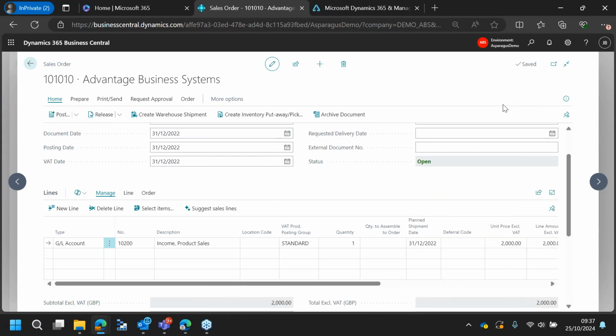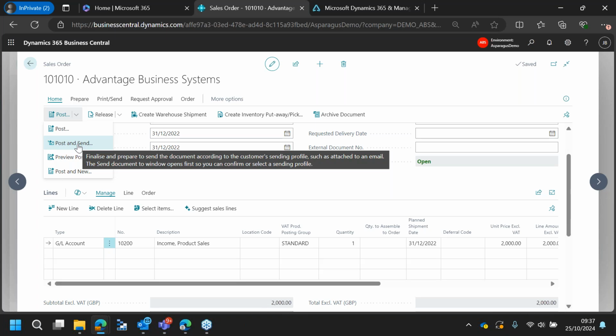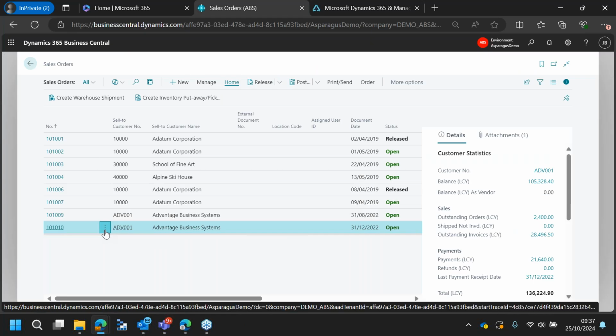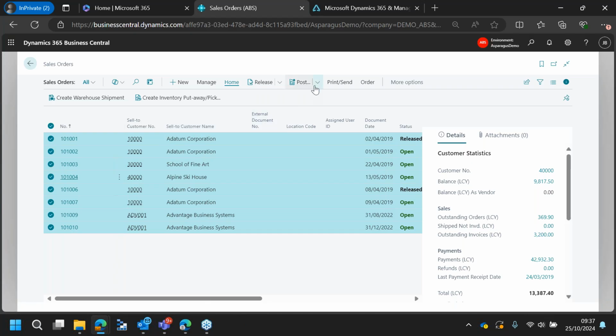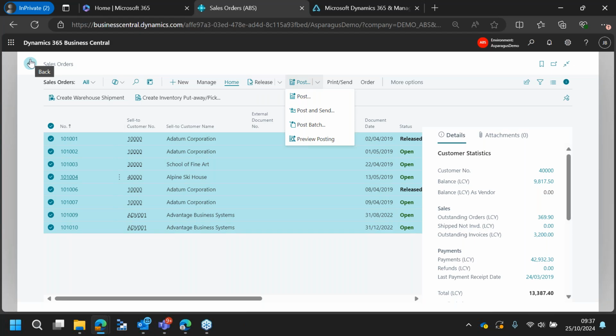Okay, one thing that I do want to show you here is once again, we have the preview functionality. So preview posting, so you're able to view what's going to be posted before you commit to posting. We can also say post and send, and essentially what that's going to do is post the document and send out the invoice to the customer. Okay, and that's obviously one by one. We also have the option to say select more, so I can send multiple at a time. Okay, or I can select all of them, and then say post and send, or I can just post the batch and send it. Okay, so that option is available.